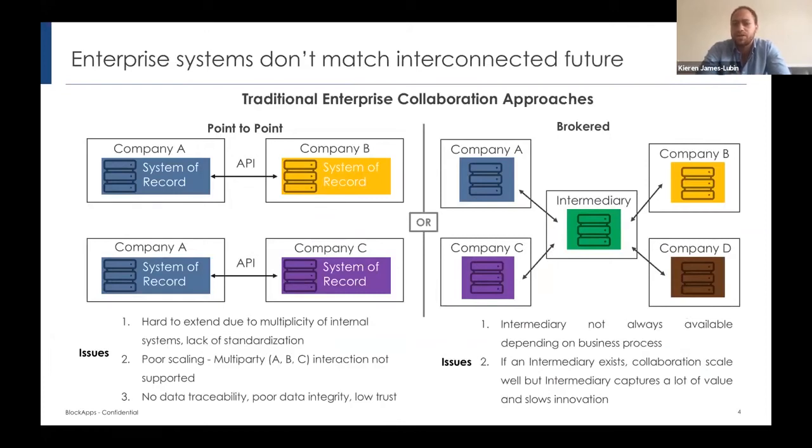And so what this means is you've got to design your IT systems to fit this future and present, if you will. And there have been approaches to this to date. On the left-hand side, you can imagine a company with a database, an ERP, working with externals, and they've got some sort of direct connectivity. APIs, emailing each other spreadsheets is still quite common in the business world. And what you find is it doesn't really scale very well because there's no real traceability. There's not a standard data model across all the companies, et cetera.